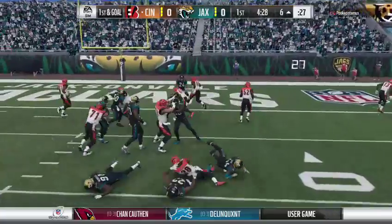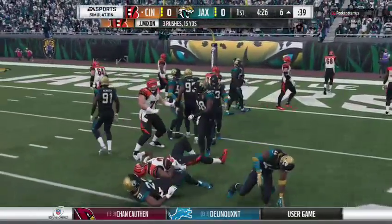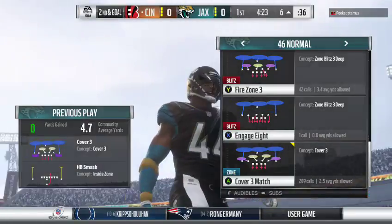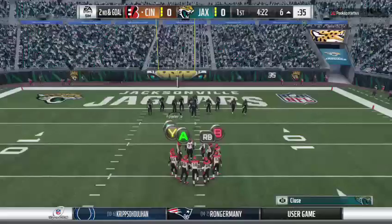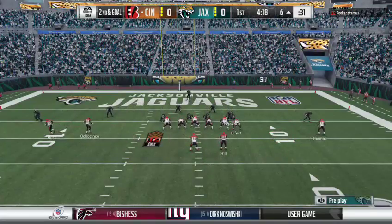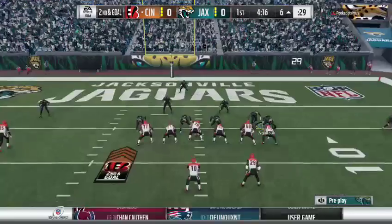They'll run here with Mixon. Trying to run inside, but nothing there. No gain on the play that time, and it sets up 2nd and goal. Okay, no score on that play, but this guy's been a touchdown machine all year long. You know they trust him with the football.